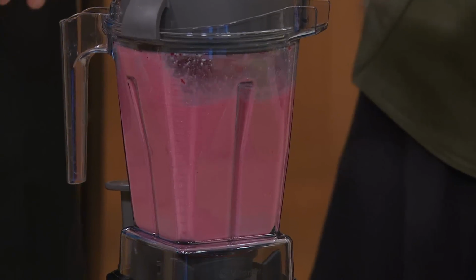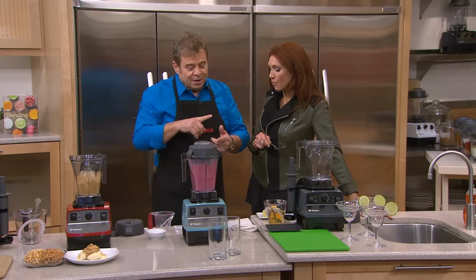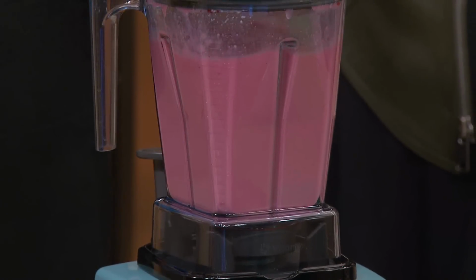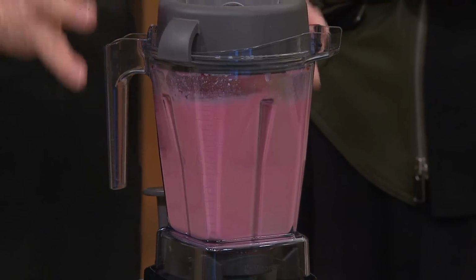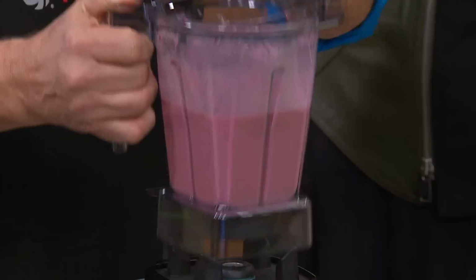Well, listen, it contains protein, amino acids, vitamin E, omega-3 fats. 90% of the antioxidants are in the skin. So that's why you can put everything in your Vitamix. It all goes in. This is your total nutrition center. I love that. And you know what? Here's the thing. You get to play with Vitamix.